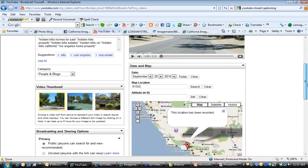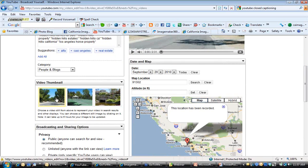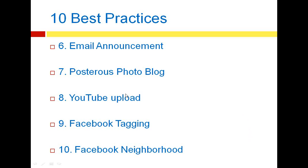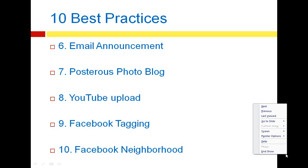And another thing is you can select, YouTube gives you 3 snapshots in time. You don't control it other than you have these 3 to choose from, and you can change the video thumbnail that's going to show up on Google like we saw before, and it will be the thumbnail on YouTube as well. So the YouTube upload, very, very important. And if we go back here to our PowerPoint, so we covered these items. Number 9 is tagging. If you've been tagged on any photos on Facebook, there's a real cool residual effect of that.